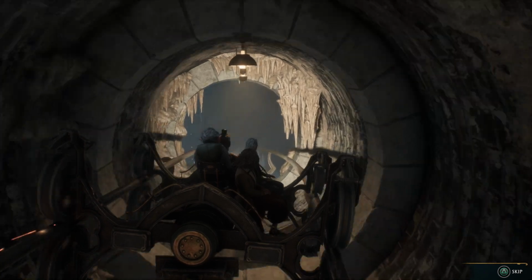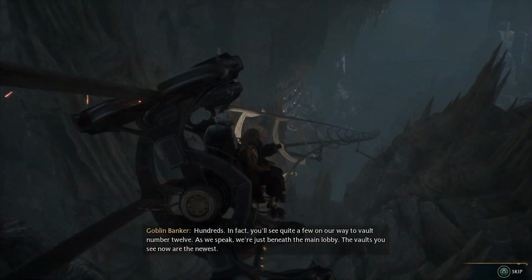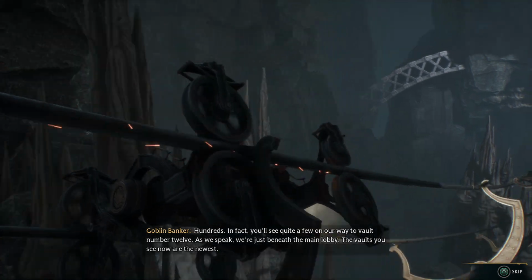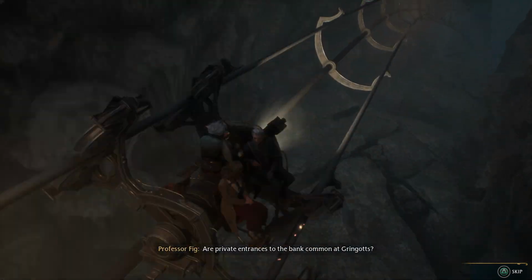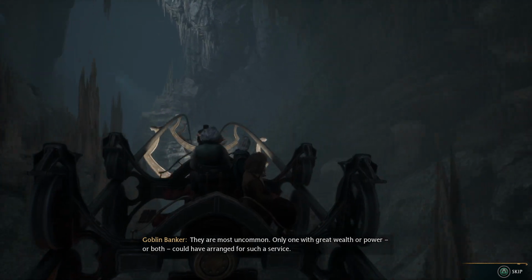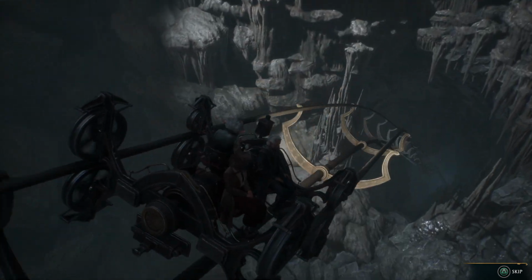How many vaults are there? Hundreds. In fact, you'll see quite a few on our way to Vault number 12. As we speak, we're just beneath the main lobby. The vaults you see now are the newest. Are private entrances to the bank common at Gringotts? They are most uncommon. Only one with great wealth or power, or both, could have arranged for such a service.